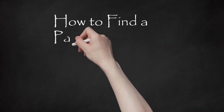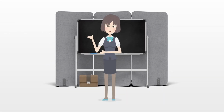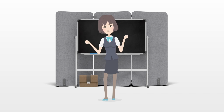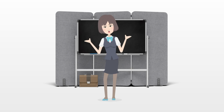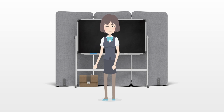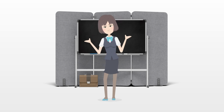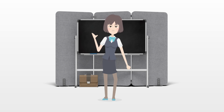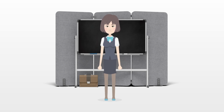How to find a payday loan alternative. Many people live from paycheck to paycheck, making barely enough money to survive. For those people, finding ways to pay for emergency expenses, school supplies, birthday gifts, and more is a challenge at the very least. It is easy to turn to payday lenders at this point because they promise quick cash for bad credit, but they aren't the only ones with money to give.